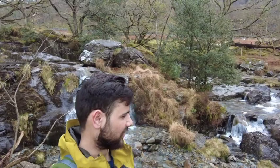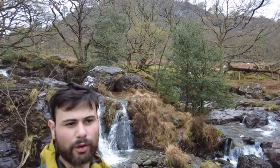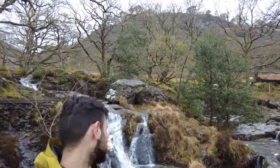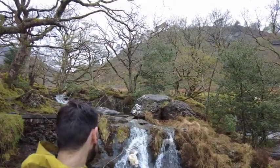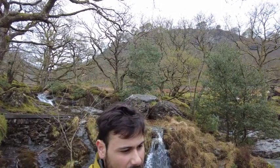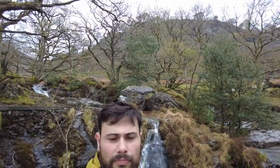Well, I've just reached the lower fall of the Watkin Path. It's a beautiful little area. I've not been here before. However, there is a few man-made structures, like sandbags in the waterfall, and I think it's running to the farm down below. So yeah, beautiful nonetheless though, but I'm gonna venture further up and see what's up there too.